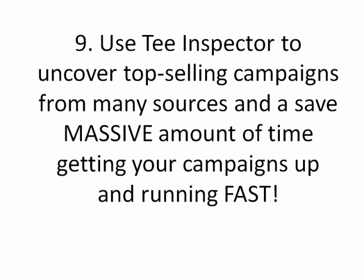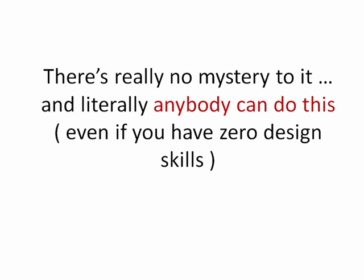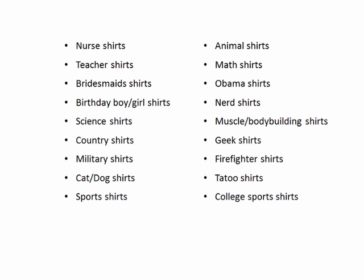And number 9, of course, use the T-Inspector software to uncover top selling campaigns from many sources, and also to save a massive amount of time getting your campaigns up and running really fast and to manage your campaigns. So those are just a few examples of how regular folks are earning real money with custom t-shirts right now. And you know what? There's really no mystery to it, and literally anybody can do this, even if you have zero design skills.